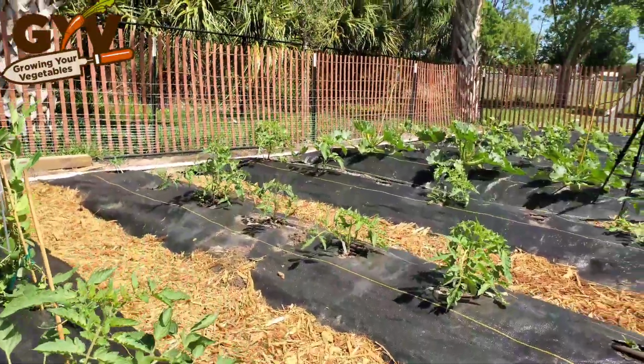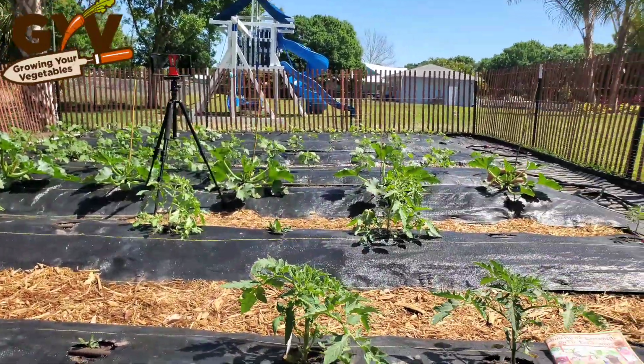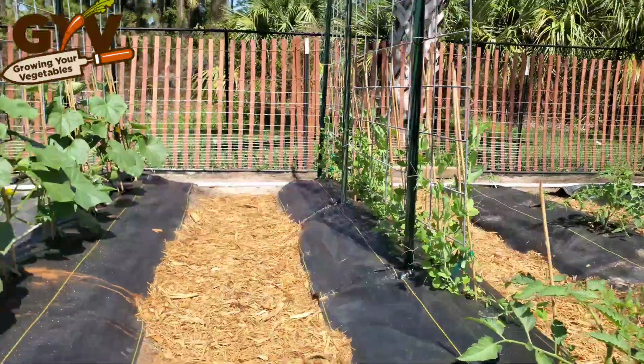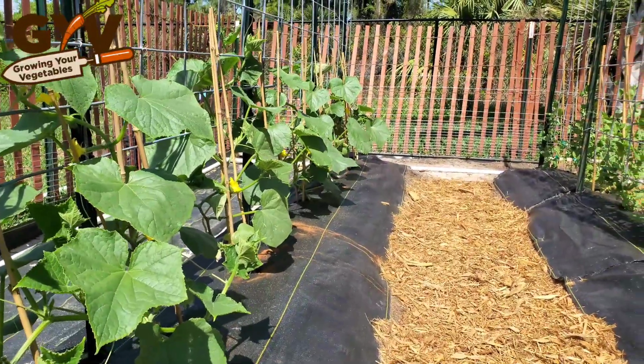And then here's an overview of the garden. There's my camera. And snap peas and my cucumbers are doing awesome.